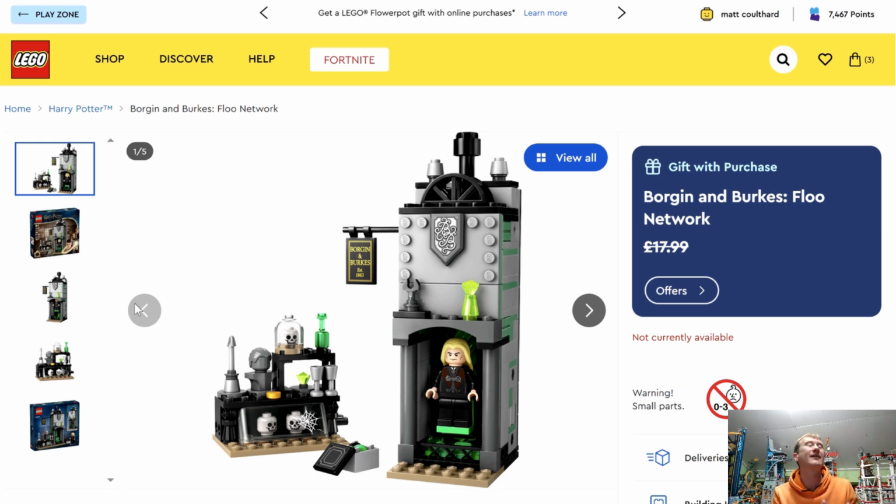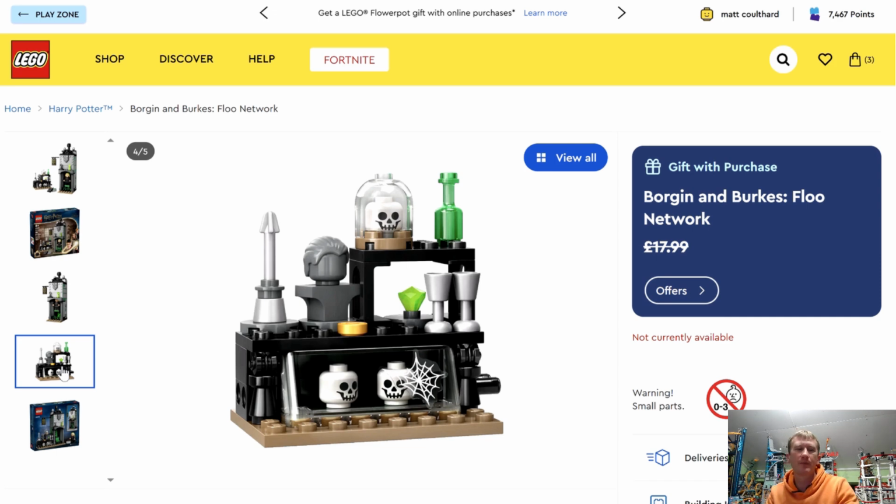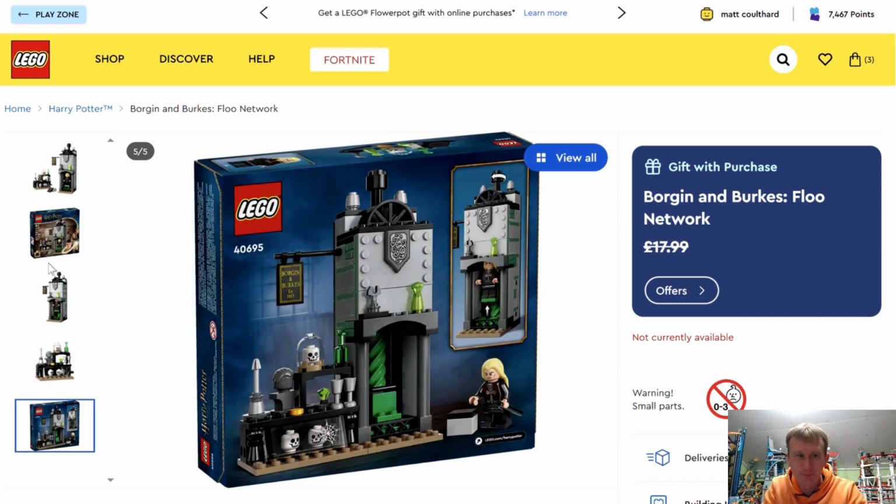And I know everybody that has got the collector's edition Diagon Alley would like more of it. They did the bank. I think people would buy more if they made more, but now they're making them in a smaller scale. Maybe it would go with that smaller scale. Box artwork looks smart. 192 pieces. Item number 40695. I think this might be on people's wish lists. I think it might be.